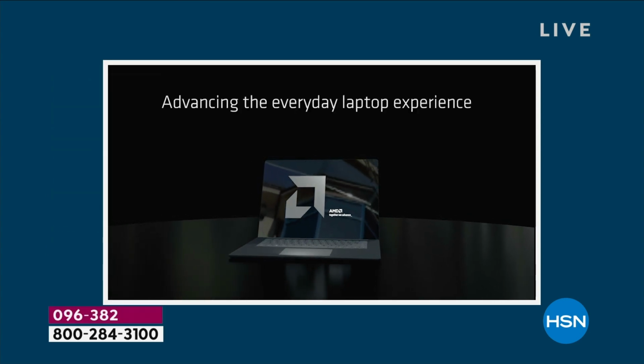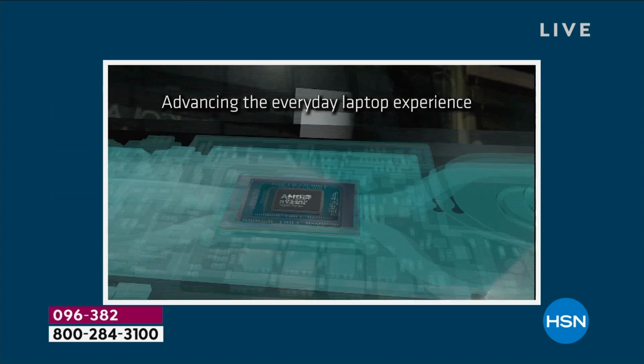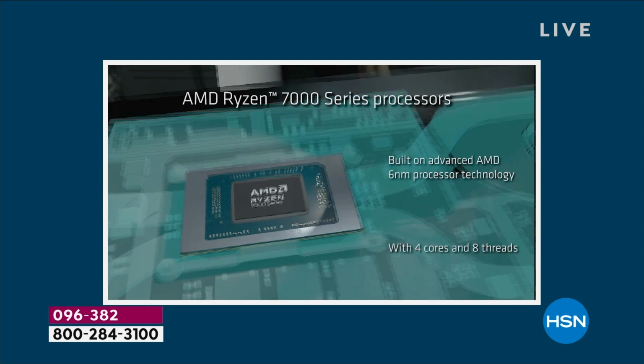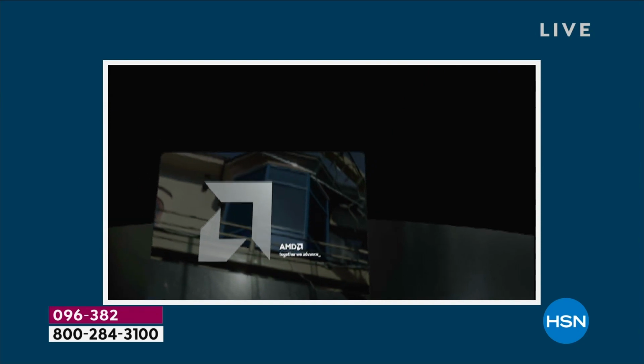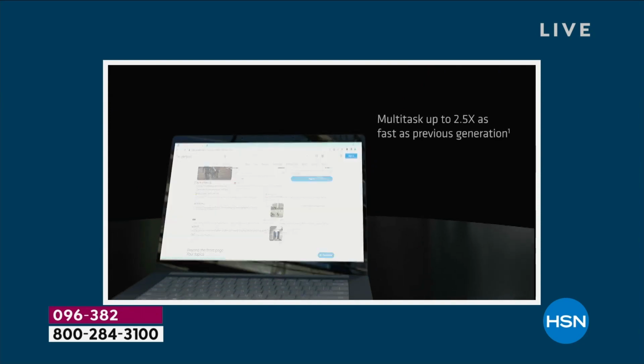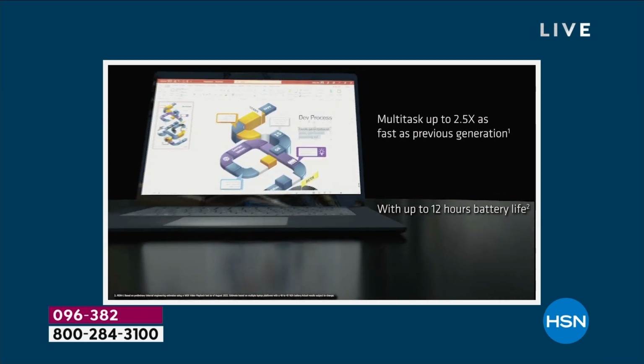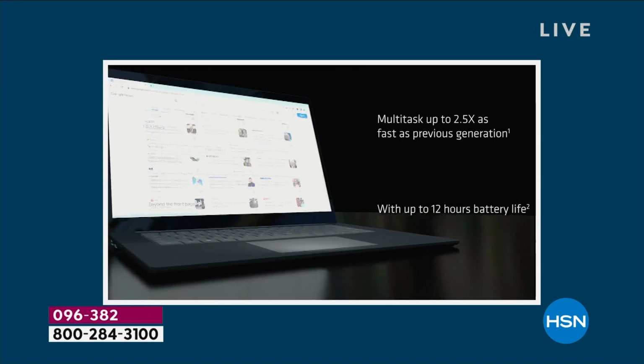March is HP month at HSN, and this is the way. We spent about a year preparing for it. This computer with the big kickoff with the AMD Ryzen processor, which is 2.5 times faster than the previous version of the AMD Ryzen processor. This is the Ryzen 3, which has a 12-hour battery life.